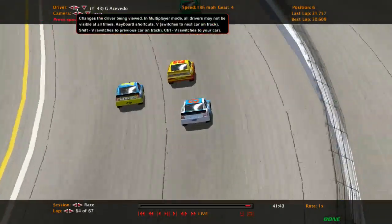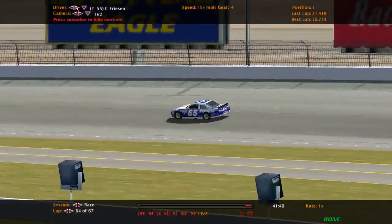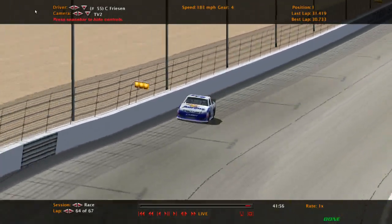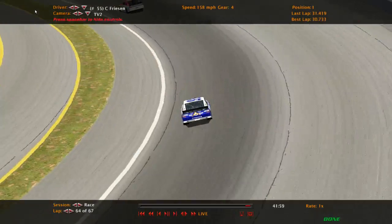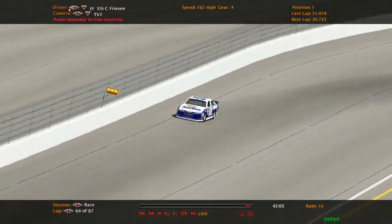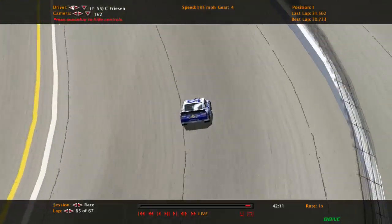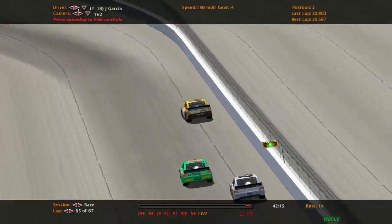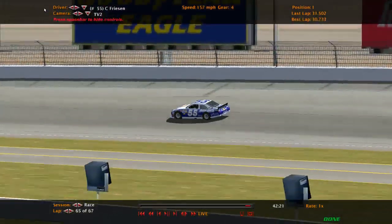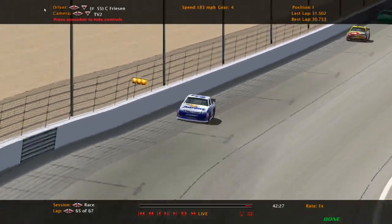What did he take, 1 tire on his pit stop? Jesus. 30.799 for him, a 31.49. So Carter Friesen is significantly slower than the 18, but man, he just has to give up 3 good laps, and it's all she wrote. But Juan Garcia is not making that job easy for Carter Friesen, to see that M&M's car looming in the background. Oh man.